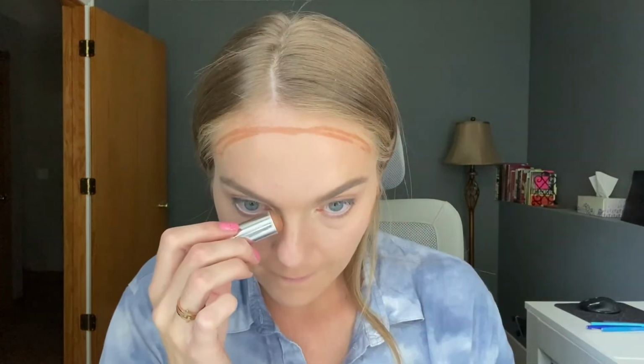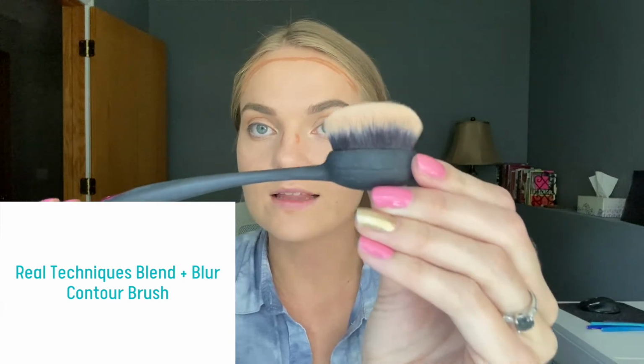I think they just kind of scared me a little bit. I don't know why. And then I'm just going to draw it on up here. Just a little tick for my nose. I felt like with this, once I put it on, I'm committed and I can't go back, but the key is to blend. And the brush that has really been helping me with blending out this bronzer has been this contour brush by Real Techniques.